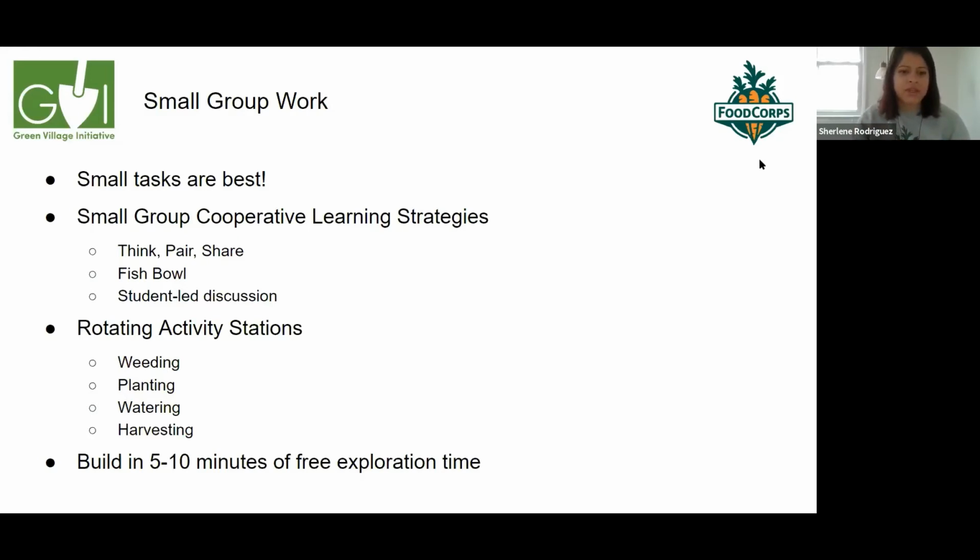And then doing small group activities is really great. So using a couple strategies like think, pair, share, fishbowl, which is where you invite students to kind of talk about a topic and share their opinion about it, and then they can discuss each other's opinions on that matter, or you can have a student-led discussion. So small group strategies are the best. And then having rotating stations.